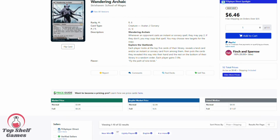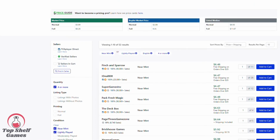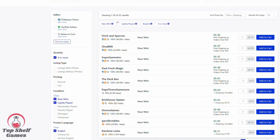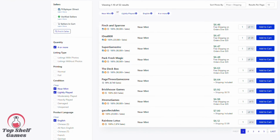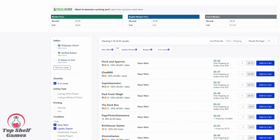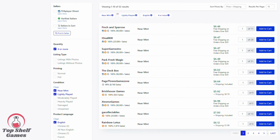So let's look at Wandering Archaic. That is a $6 card already, $6.50. And again, this is a rare, and we're not seeing the giant numbers like we saw with Archmage Meredith, where you had 300 copies or so, and obviously I had already picked up 150, so it was actually up over 500 copies when I picked mine up.